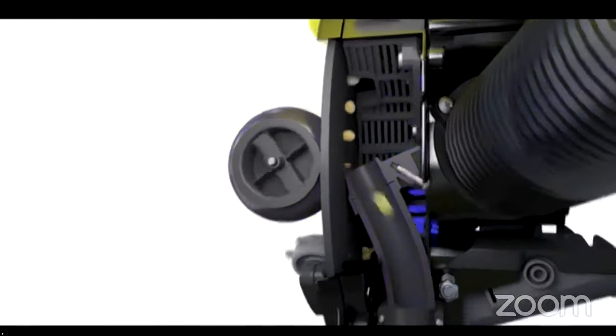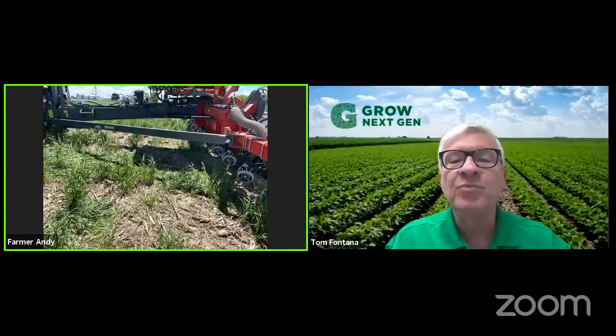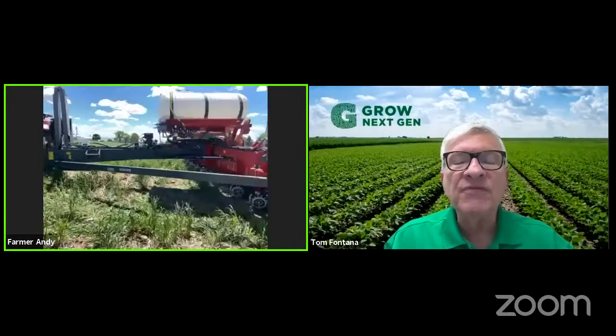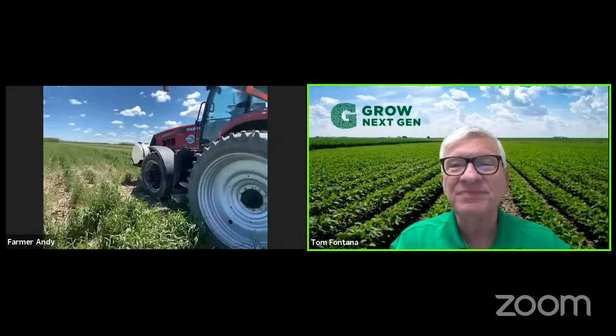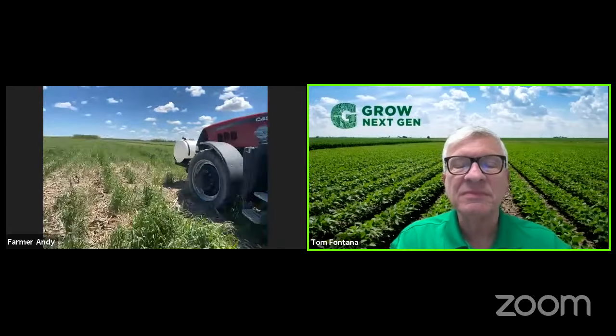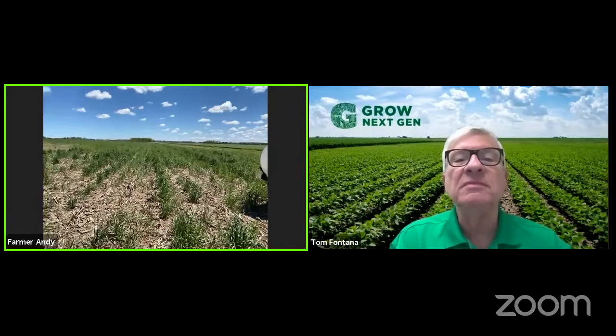Andy, you want to head up into the cab? Yep. I'll ask a few questions we've gotten while you're doing that. Okay. If the seed boxes are full of soybeans, how many acres can you plant? On this particular planter, about 35 to 40. Some other planters can plant quite a few more than that.